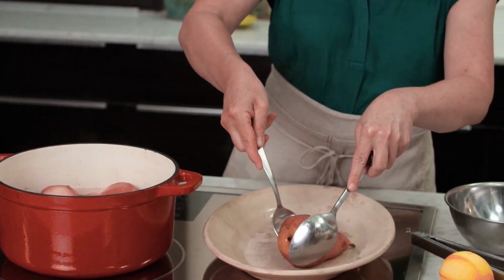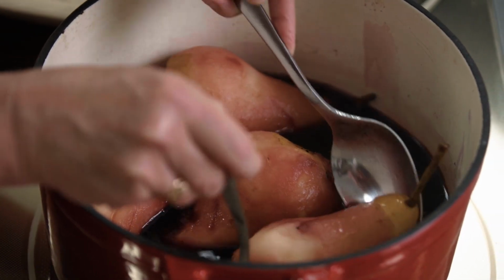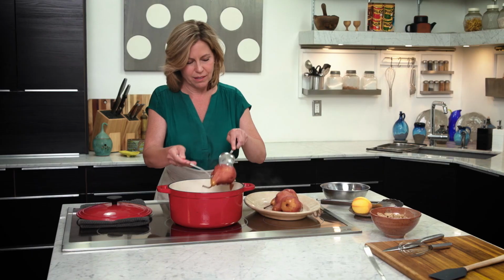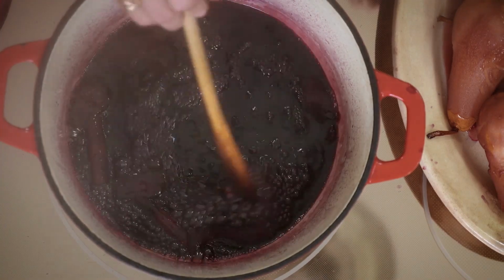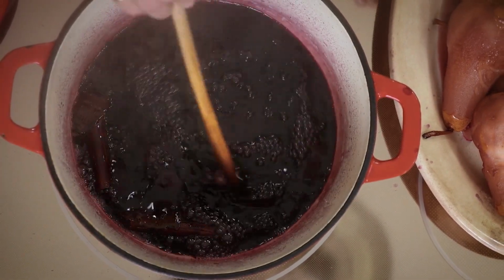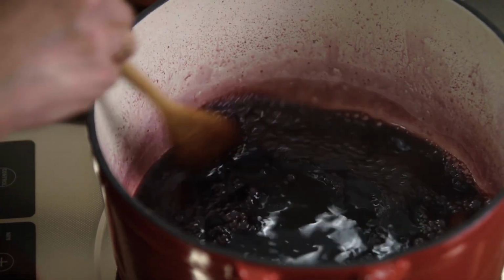They definitely are soft. Having the pears absorb that beautiful color from the wine is just gorgeous. I'm going to reduce the wine sauce so that it's more of a syrup. I'm going to pour this in a bowl, and then I'll meet you on the other side to make our whipped blue cheese.